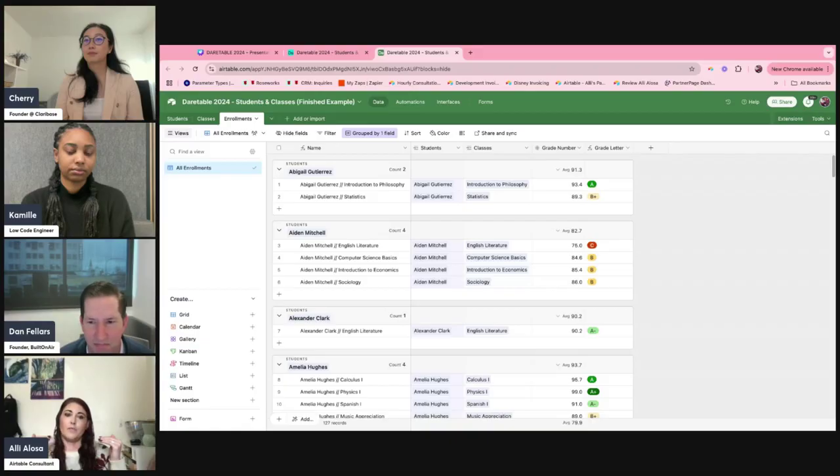But you could have classes per semester, roll everything up to a student semester table or student school year table, kind of go up and up and up. But this way, this table really becomes the crux of your data entry for class over class, year over year, whatever it is you need to model.